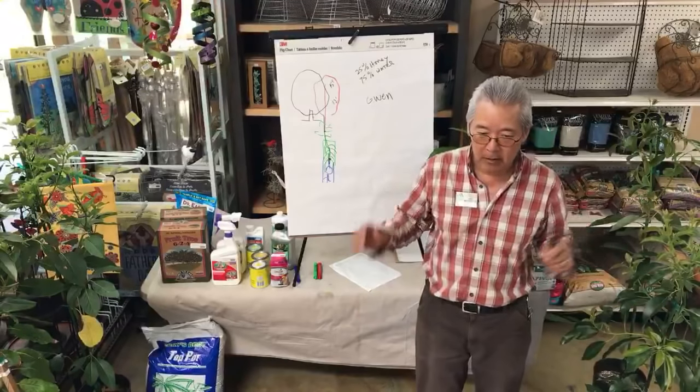Each silvery patch, if you look at it through a magnifying glass, is a little spider web. Underneath the spider web is a colony of little mites. There can be thousands living on one leaf.